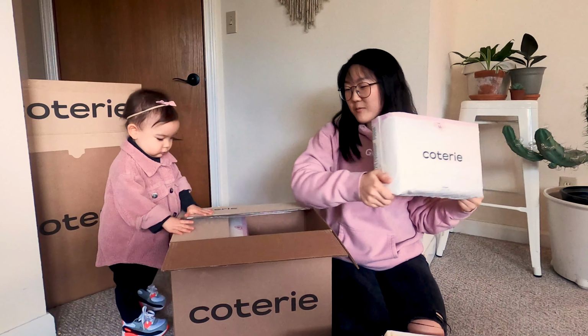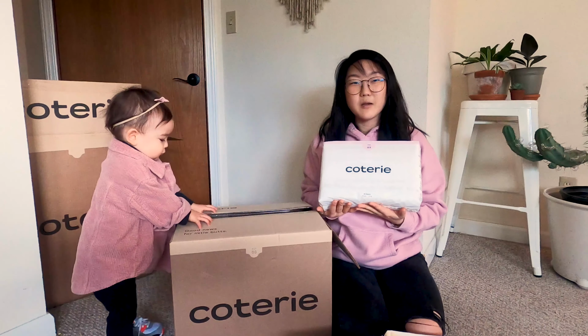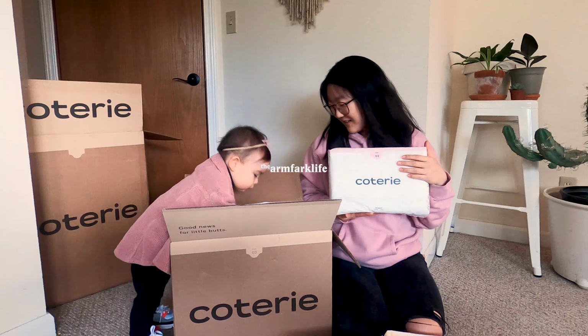If I were a senior and needed Depends, I sure hope by the time I get to that point, Coterie makes adult-sized diapers, because that would be amazing.